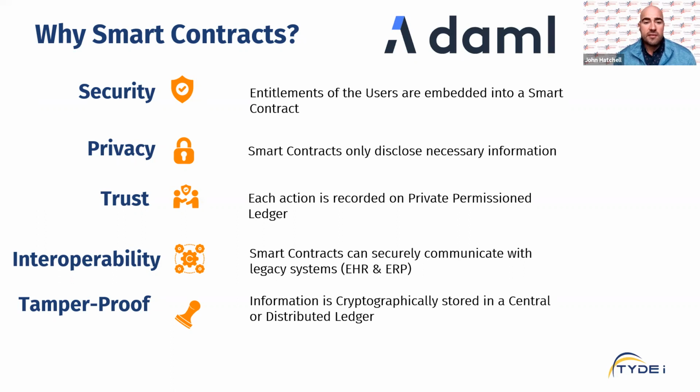From the trust side, obviously trust is a big issue in healthcare, especially when dealing with third-party vendors or third-party business partners. So each action is recorded on a private or a permissioned ledger, which gives it a much more closed approach as opposed to it being decentralized and requiring further key management. Interoperability, which is obviously a very important theme in healthcare today, is an area that needs much needed improvement. And smart contracts can certainly deliver that by allowing secure communication between legacy systems and parties, and the fact that information can be cryptographically stored allows a lot of these transactions to be tamper-proof.